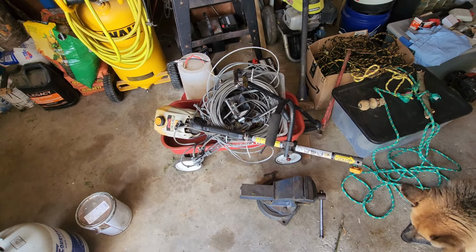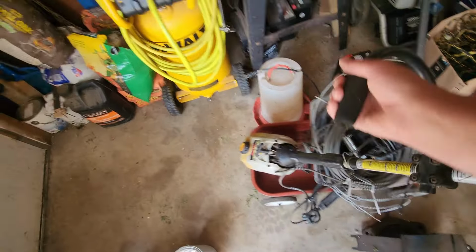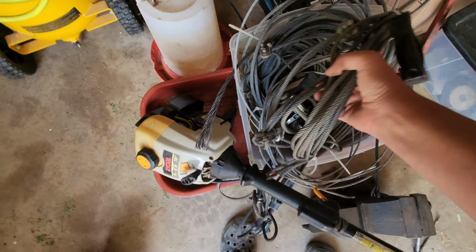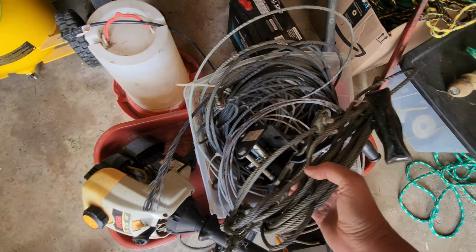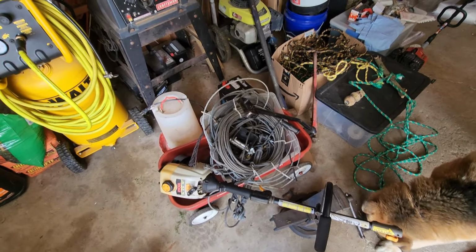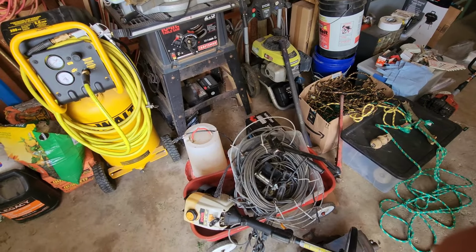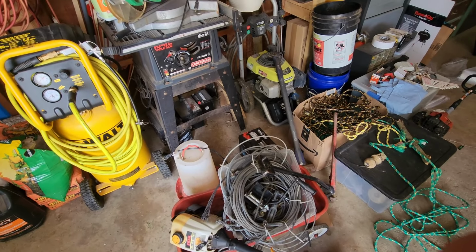This is what happens when you go to a garage sale and there's a free pile. Oh man. But look at all this cable. I mean, this is nice cable. And he said it was all free. What? How could I not? I had to. Actually, I didn't have to, and now I just made more of a train wreck in this already packed garage. I have a problem, folks.